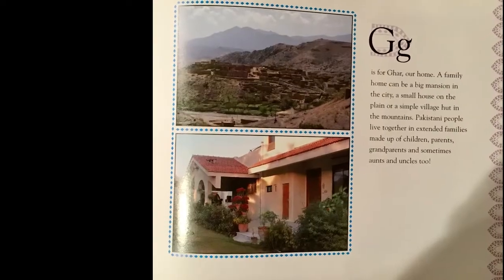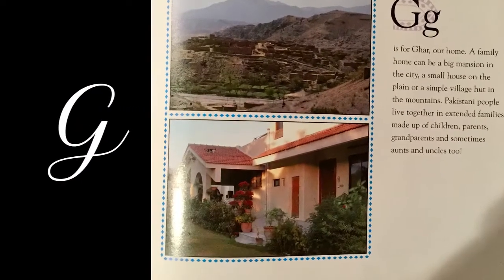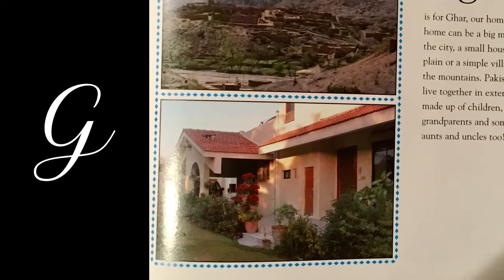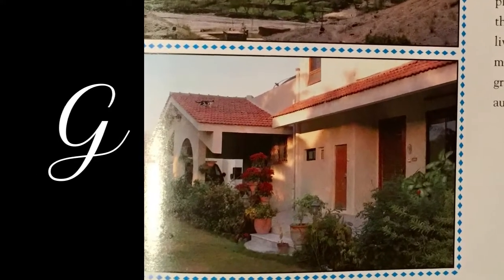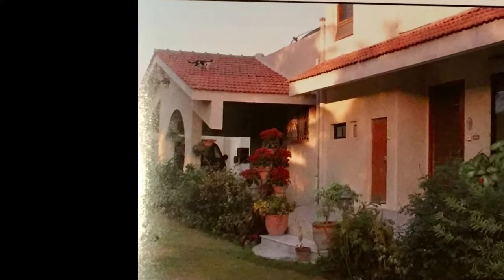G is for ghar, our home. A family home can be a big mansion in the city, a small house on the plain, or a simple village hut in the mountains. Pakistani people live together in extended families made up of children, parents, grandparents, and sometimes aunts and uncles too.